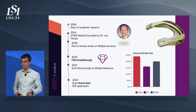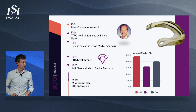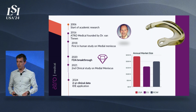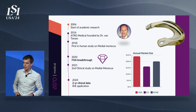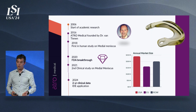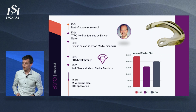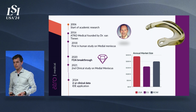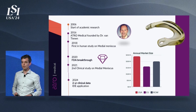So we started in 2006, and I was there in the first brainstorming session about our device. It took 10 years in academia before starting the company by Dr. Tony van Tienen. And 2018, we were able to put it in human for the first time. And we had a study which we stopped after 5 patients because the implant failed in 4 out of 5. So we had not a successful first in human, but we had lots of learnings and we iterated.